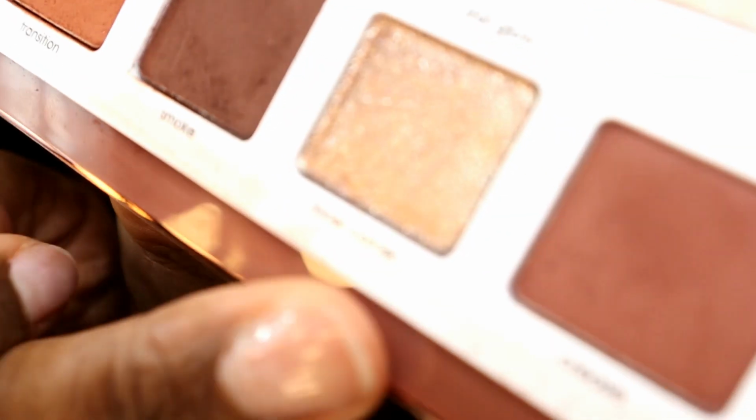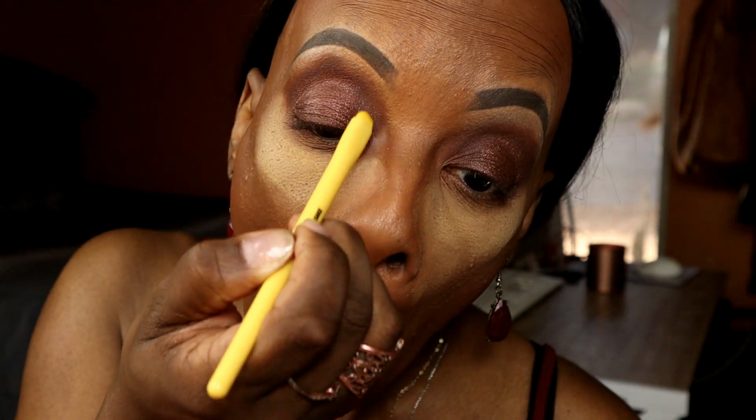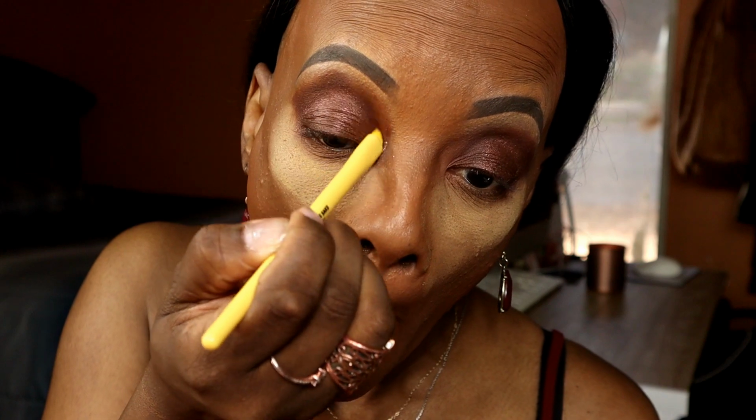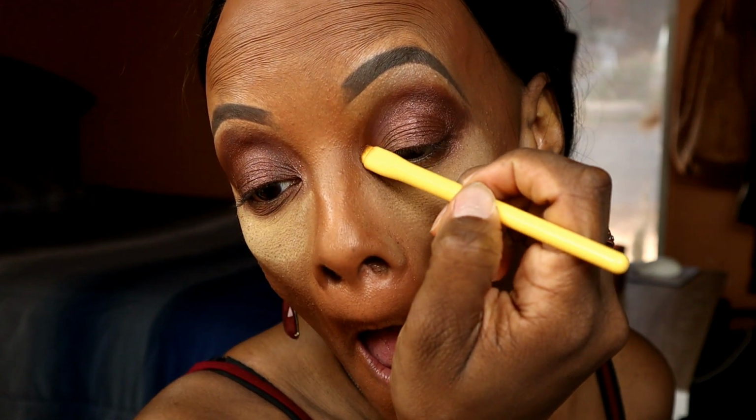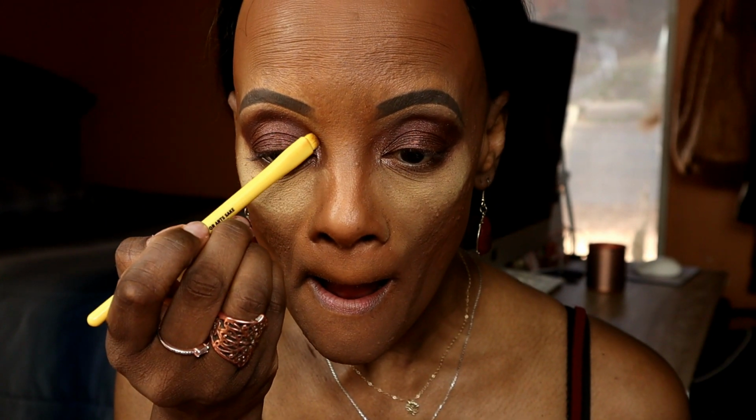Look at that color. You guys can see it. It's sparkly. It's so pretty. Okay. I like it. All right. Next, we are going to be using this inner corner color right here. Oh, look how that works together. Oh, that's beautiful. Guys, look at that. I'm loving it. I'm loving the way that it looks already.